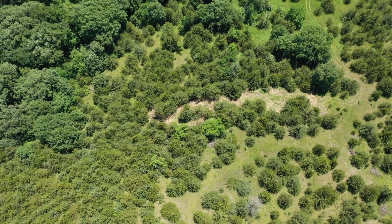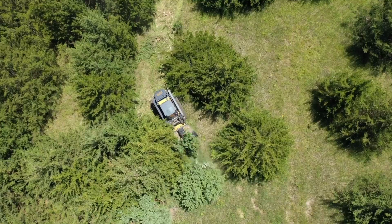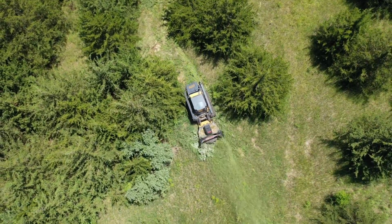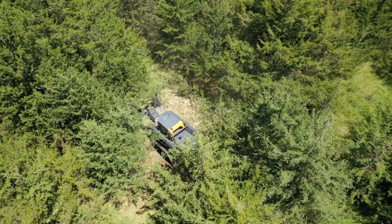I'm going to stop here for a second and kind of describe what I'm trying to do. I'm trying to make paths through these cedars, and all I want is a freeway, multiple freeways through the cedars to where they can get through them. Right now it's so clogged up, we can't walk through them, the deer can't walk through them.